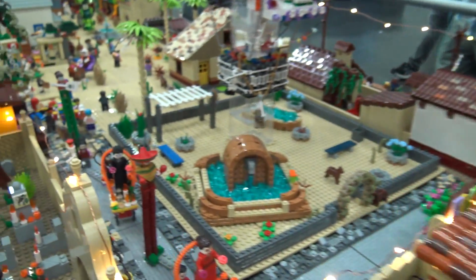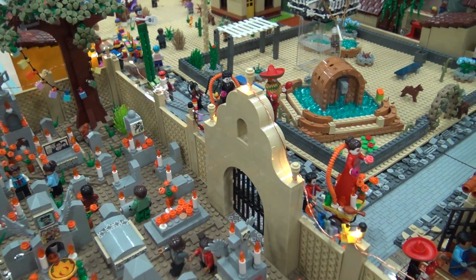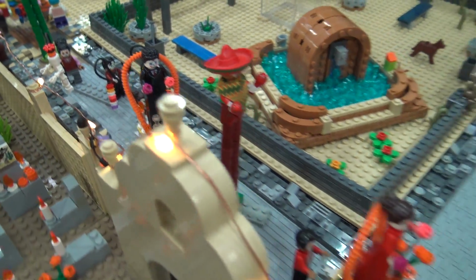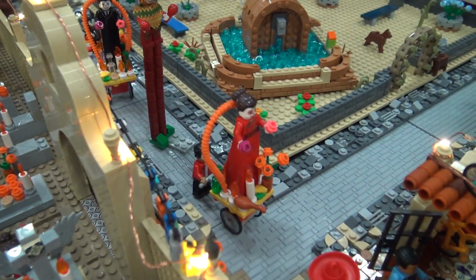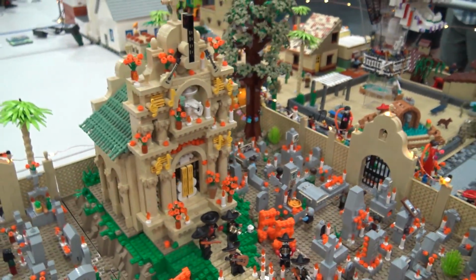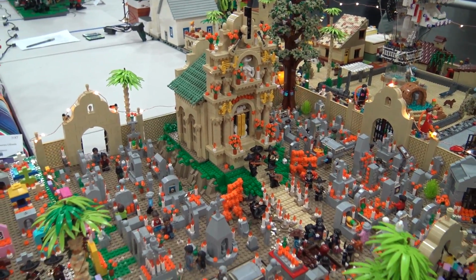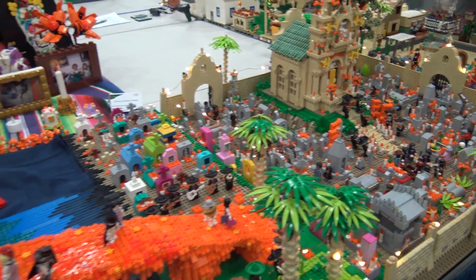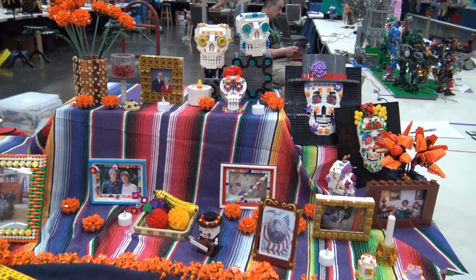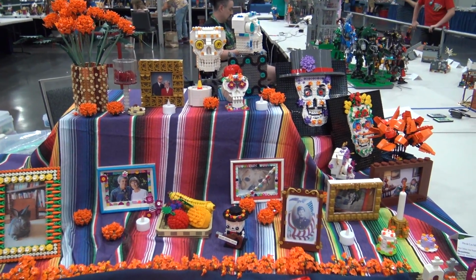Yeah, exactly. So I made these two here, as well as that, and the little elements in the parade. I love the tall legs. It was so fun. And these are supposed to be like little moving ofrendas, which is what this is up here. That's an ofrenda, which is a common shrine that is put up at Dia de los Muertos to honor the spirits of your dead loved ones. So that's what we have here, and so many of us contributed to that as well.